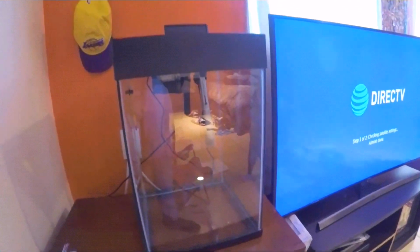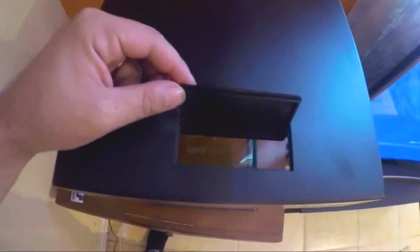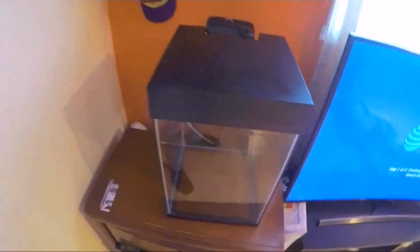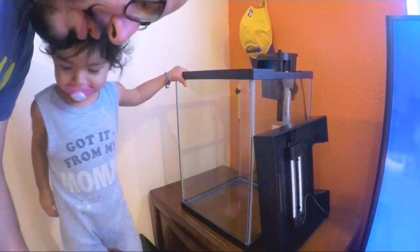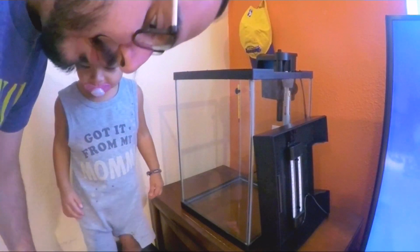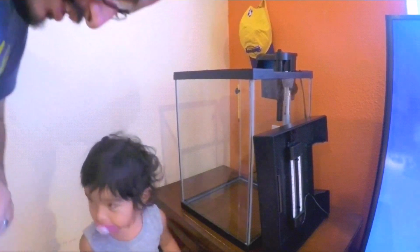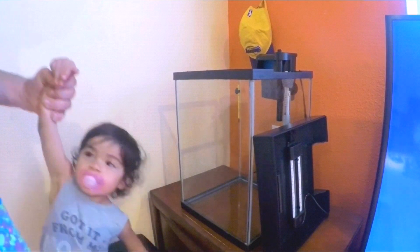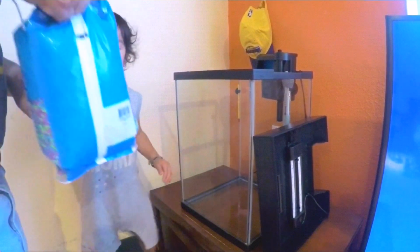All right, we got step one complete. We put it together, super easy. I really like that it has this little flap right here so we can feed the fishies. Next step, we're gonna put in the gravel. Put the gravel in. Hold on. They just gotta make a hole. Come on, hoopa. Stand up. Okay, hold that.